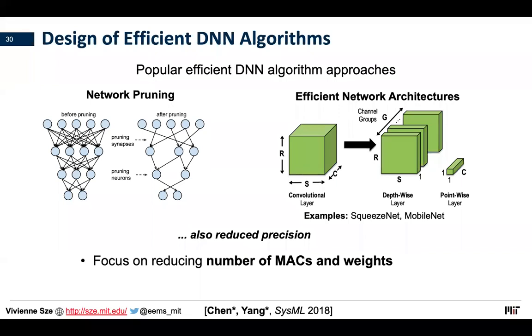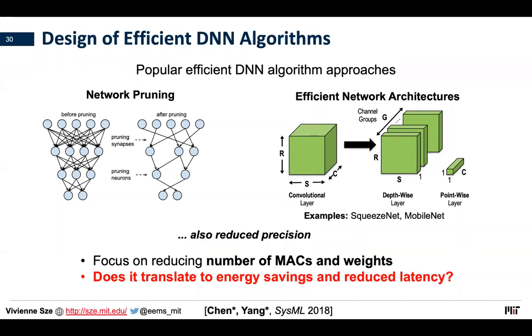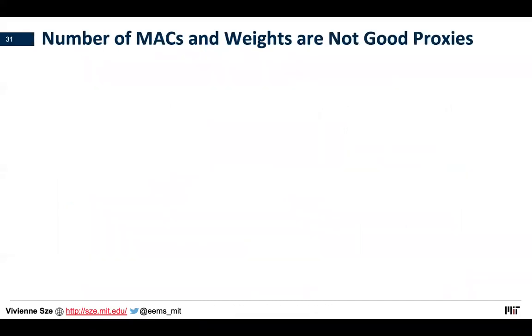Now, a lot of this work focuses on reducing the number of MACs and weights, right? And that's because it's easy to compute given the DNN workload. But really, from a systems point of view and a hardware point of view, what we actually care about is, does this actually translate into energy savings and reduced latency? Because those are the actual metrics that we care about when we're building the system. And so the challenge is that unfortunately, it doesn't directly translate. So you can't just look at the number of MACs and weights as proxies for energy cost and latency. So I'll give you some examples why.